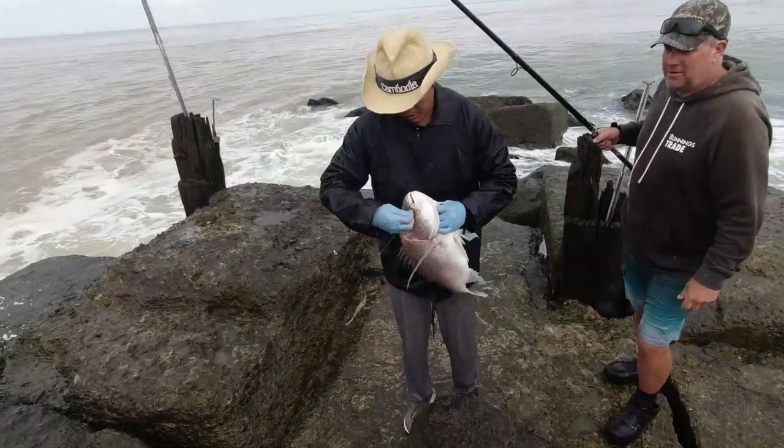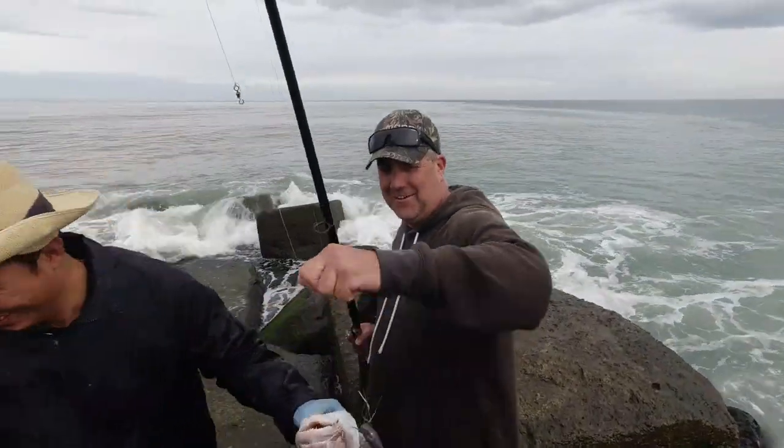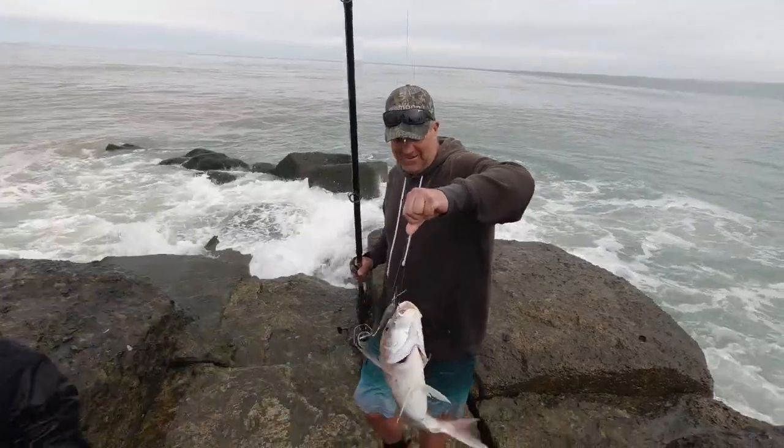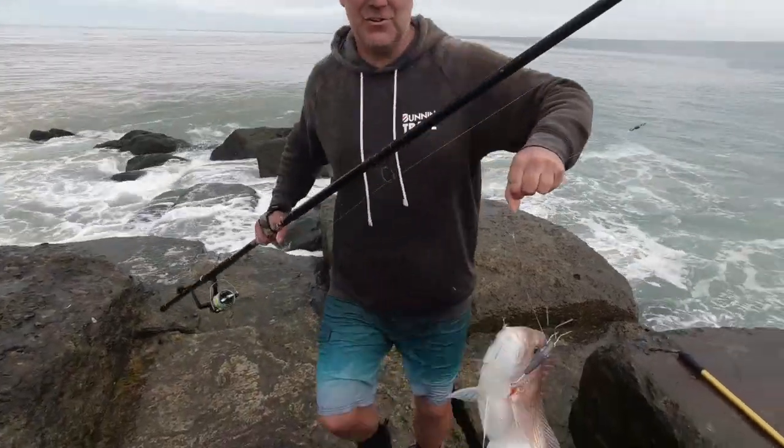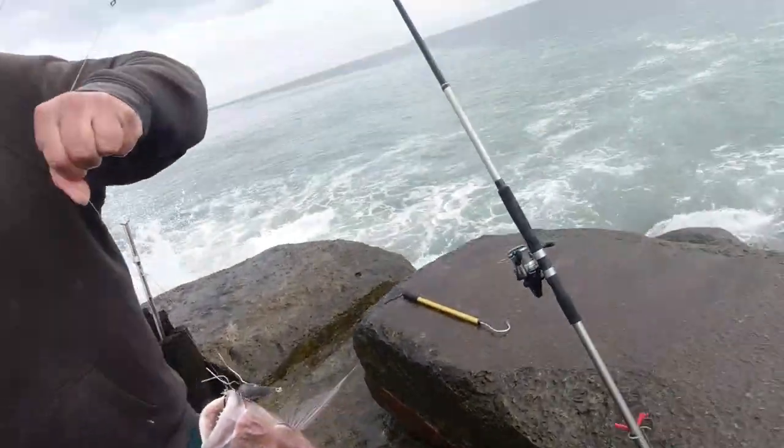Yeah! There you go, bro! Yeah, man! There you go! Nice snapper there! Well done, Sean. Thank you, brother. Look at that, mate. See you out here again, bro. Absolutely. Look at that, bro. Thank you, Crikey, for helping.